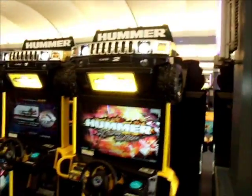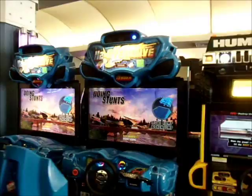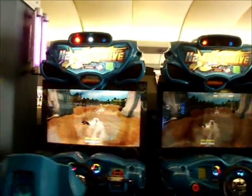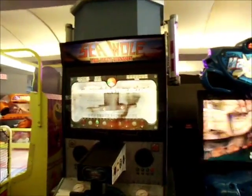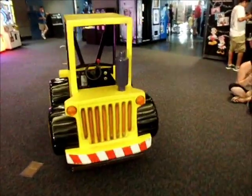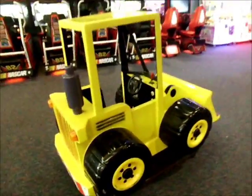Moving on ahead. Got the Hummer Extreme Edition. Here's H2 Overdrive, or H2O Overdrive, depending on what name you want. Seawolf with the classic arcade cabinet style. Got a little ride for the kids. Looks like a tractor trailer or bulldozer. Yeah, bulldozer, that's what it is.